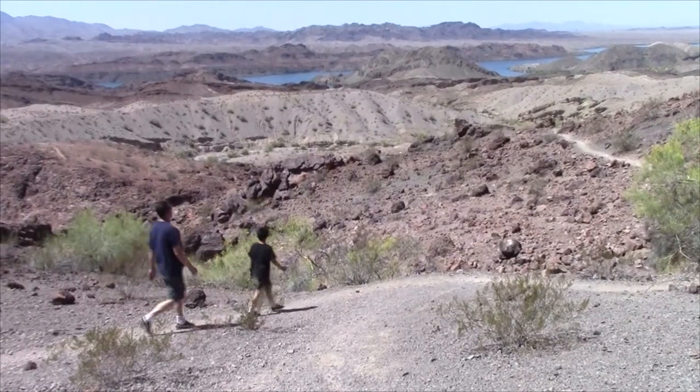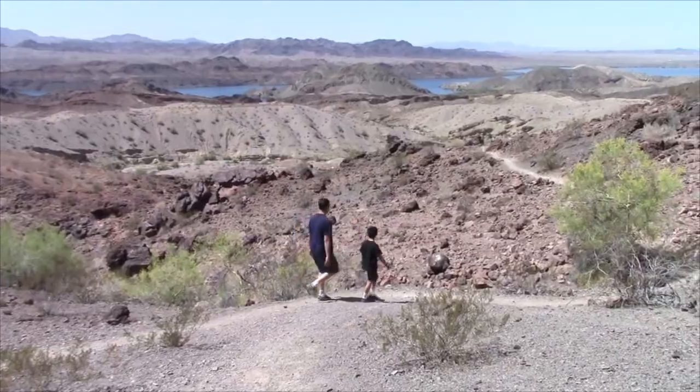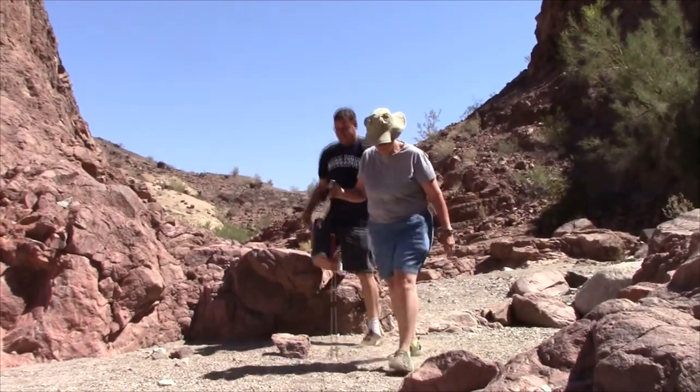Well, it's not really a slide. It's like a rock that acts like a slide. Beyond the rock that acts like a slide, the trail again opens up. This time of year, temperatures are still bearable.